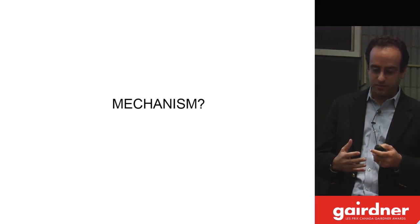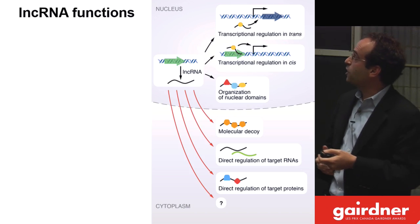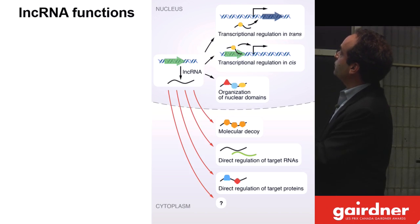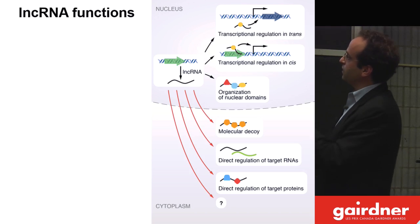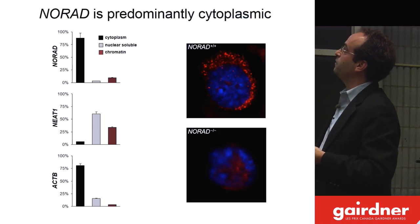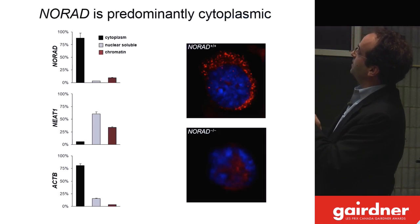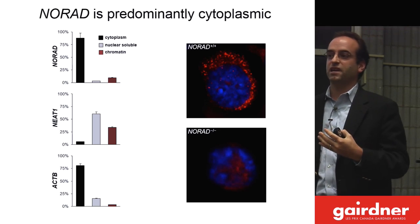How does it do this? And I'll just go back to this scheme one more time. One useful initial discriminating feature of lncRNAs that might help give you a clue of its function is simply to look at its subcellular localization. And when we did that with NORAD, we were actually surprised to see, although you probably can't see, that NORAD is actually almost exclusively cytoplasmic.